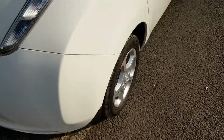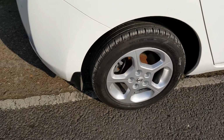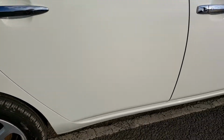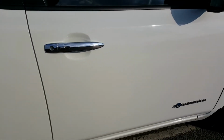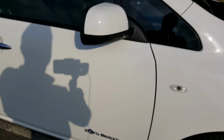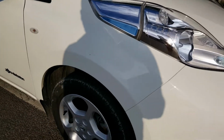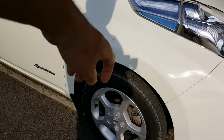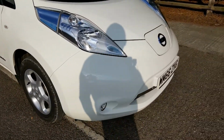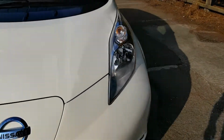And then looking around this side, again, really nice clean alloy wheel. There is nothing to point out. It's in really nice condition. Mirror caps all great. Yeah, new tyre on this side, a Michelin tyre I put on. So yeah, one very clean and tidy Nissan Leaf.